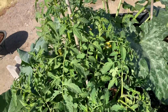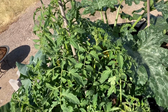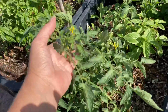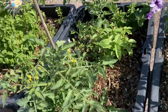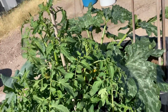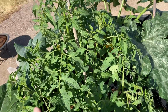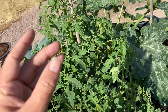Here, this tomato was planted after these tomatoes, and they were all sown at the same time, but I had willy-nilly up-potted them. They weren't all up-potted at an even rate, and so I don't know, there are many different factors that could be involved in the reason why this tomato is taking off like gangbusters.